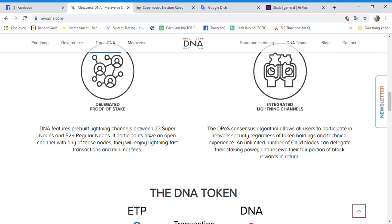The delegated proof of stake DNA features a lightning channel between 23 supernodes and 528 regular nodes. If participants have an open channel with any of these nodes, they will enjoy lightning-fast transactions and minimal fees. Integrated lightning channel.